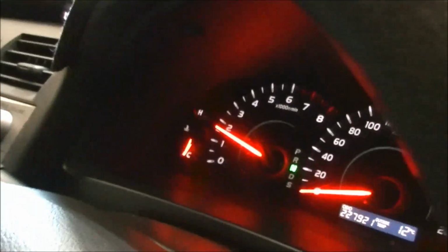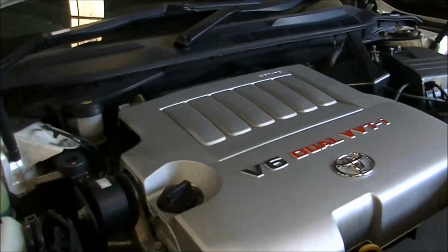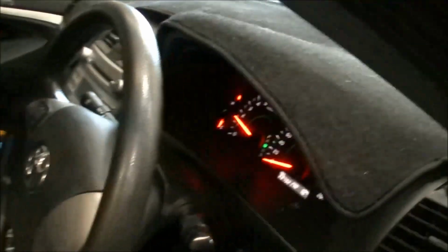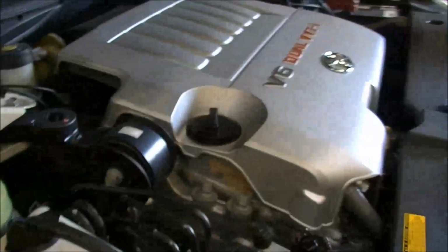So let's see what happens. I reckon it's going to have a bit of a rattle right at the very beginning, but we should have oil pressure pretty quickly. Oil light gone. Horrible noise is gone. It sounds actually like it might have a bit of water pump noise there, but yeah. That'll be fine, I think.